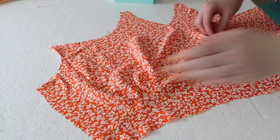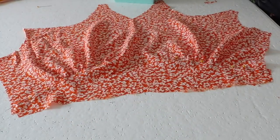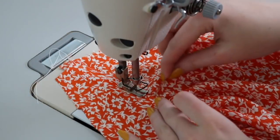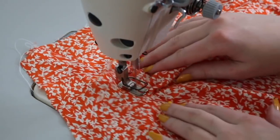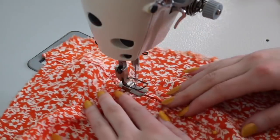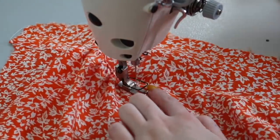I pinned the lower edge to the upper edge so it nicely covered the running stitches. Then I used my machine to top stitch the lower edge into position. I was going to do this by hand with slip stitches, but the diagram shows straight stitches across the edge, so that's what I did.